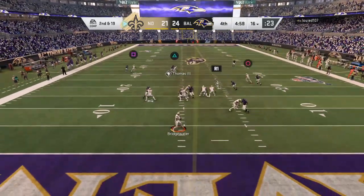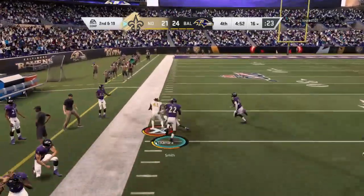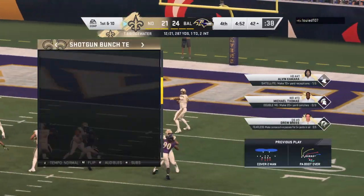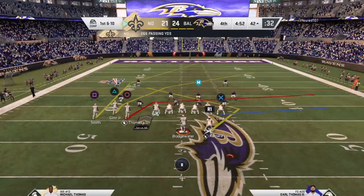Throwing on second and long. Bridgewater. Out of the backfield, that's complete to Kamara. A big-time play there for New Orleans. 42 yards. So the big play gets him across midfield now for first and 10.